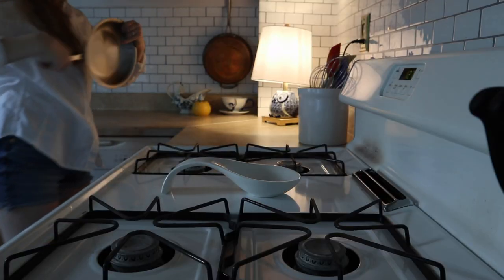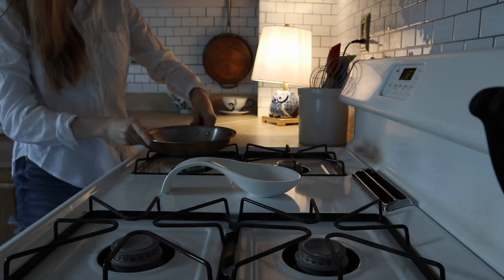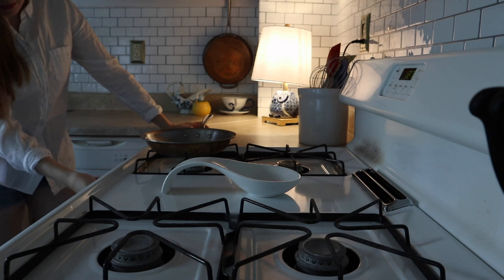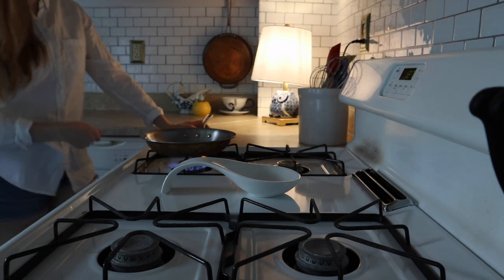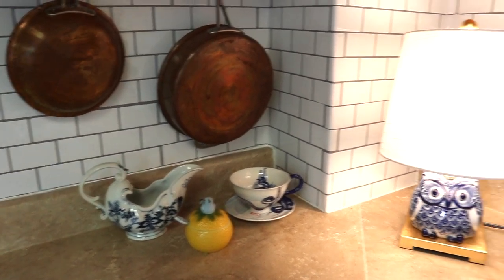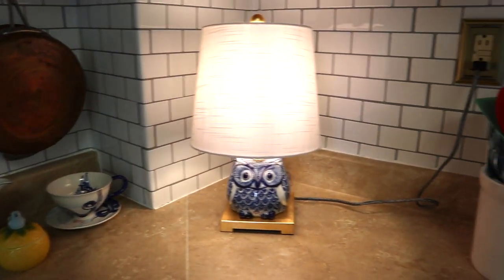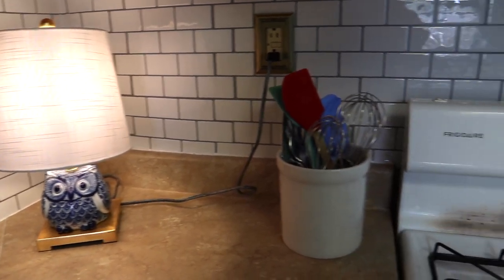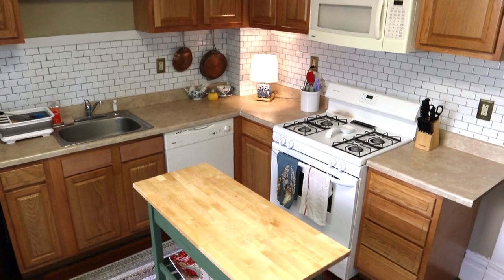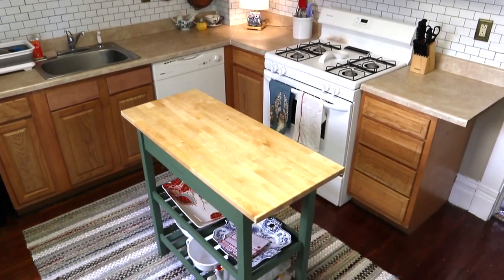Okay guys, we are now in the kitchen. Are you ready to see it? So I wanted this kitchen to feel really cozy and classic with a little bit of naturalness. So let me show you some of the things that I did to make this kitchen my own.